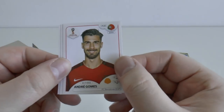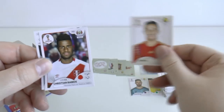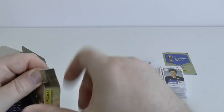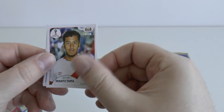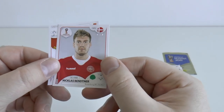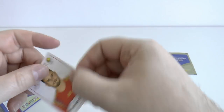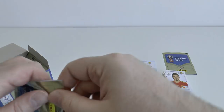Our next out is Andre Gomez from Portugal, Quintero, Thiago, Christian Ramos, and Hasebe of Japan. Still no more shinies. Next out is Trazi, Tapia, Jonas Hector from Germany. The bomber, there he is, Nicholas Bentner. He looks like a little lamb in the headlights there, as you see, from Rosenborg now in Denmark. And Saul Niguez completes that pack.